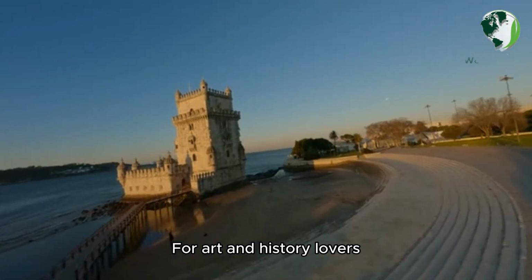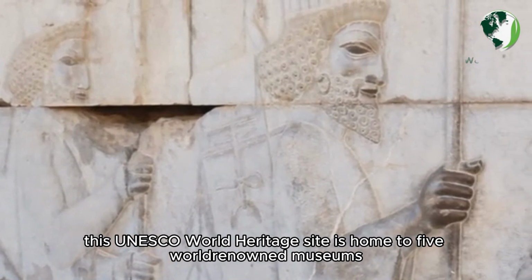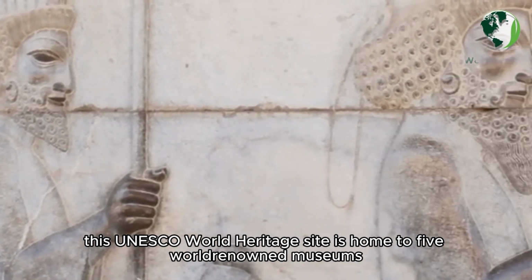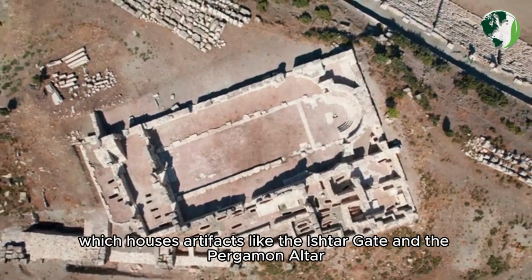For art and history lovers, Museum Island is a treasure trove. Located in the heart of Berlin, this UNESCO World Heritage Site is home to 5 world-renowned museums, including the Pergamon Museum, which houses artifacts like the Ishtar Gate and the Pergamon altar.